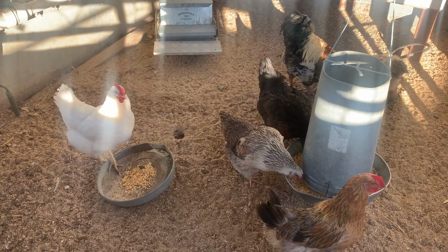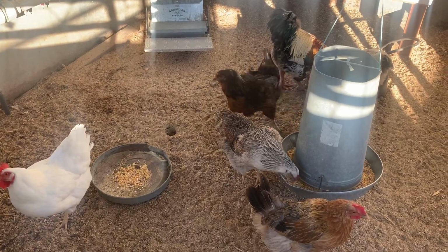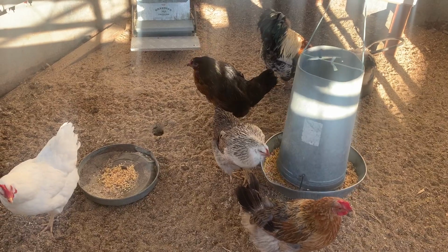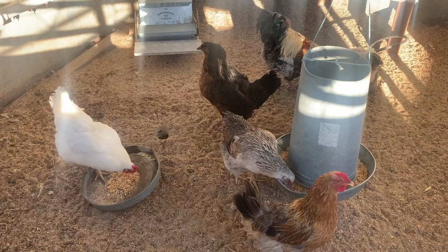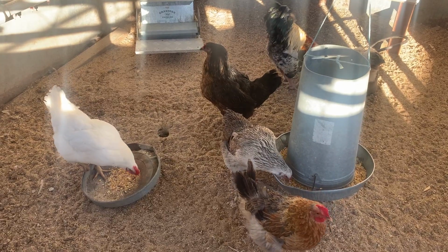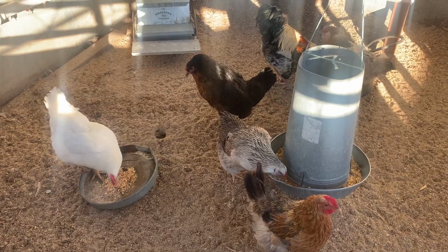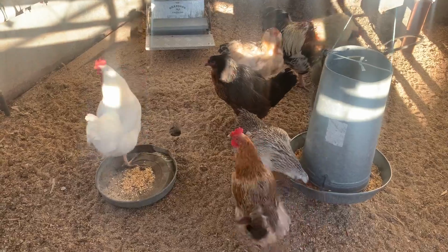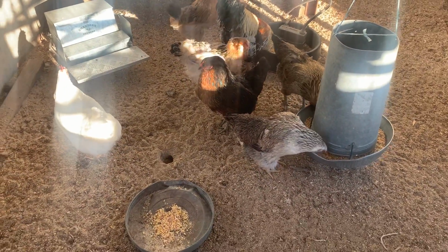Now you see the white bird, how it stepped on it, but he's not happy with that, so he steps back off. You just throw that feed on something flat, they'll scratch it right out. This at least keeps them from doing the scratching stuff. All three of these containers are pretty much scratch proof for the chickens.